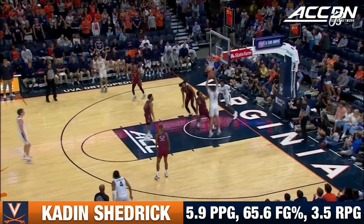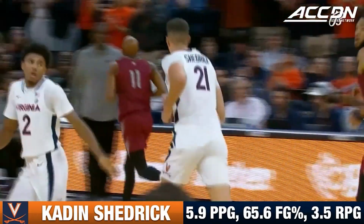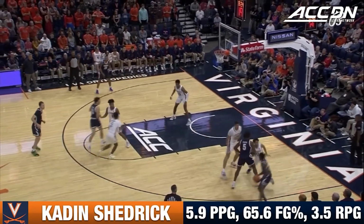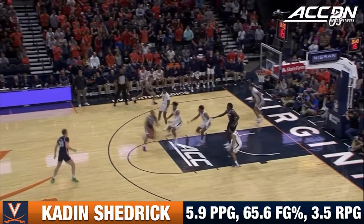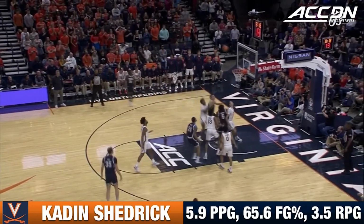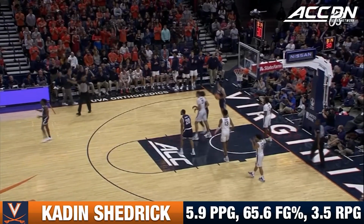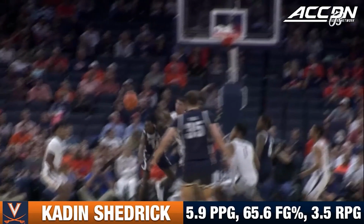This one was in question for a heartbeat. Not anymore. A rim bender from Shedrick. Rejected. Second chance for Allen. What a great block by Shedrick. How about Shedrick going to the upper room, Bob Rath?